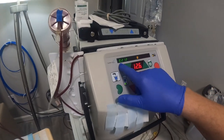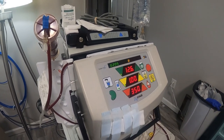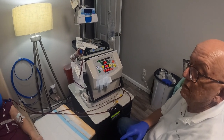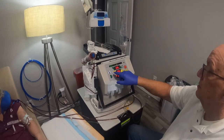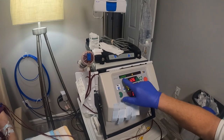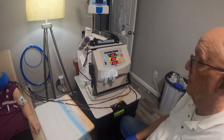Your venous, which is a U. And then E is the effluent pressure. So here's your arterial. And there's the amount of time left on the treatment. And then there's your venous. So it went from like 4 hours to 2 hours? To 2 hours and 28.